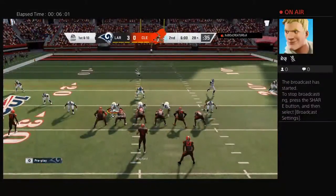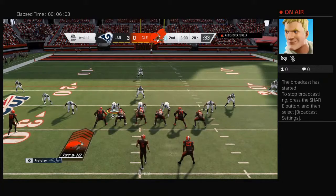Set. 180. I got it. Watch tight end. Watch tight end. Tight end's right. Tight end's right.